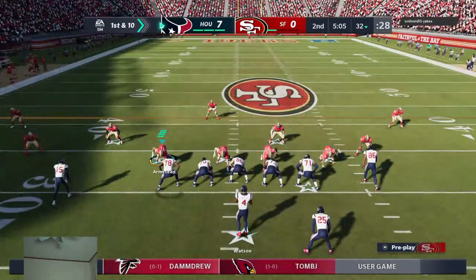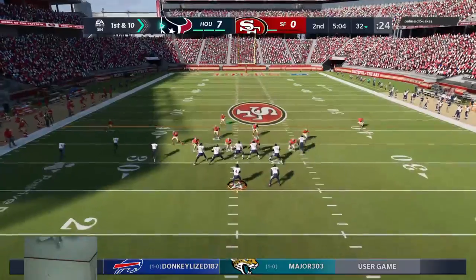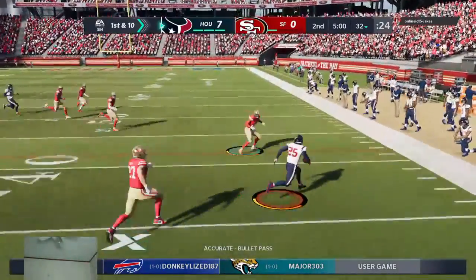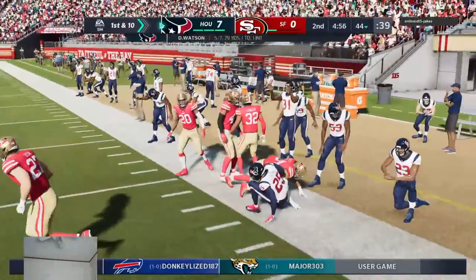The Texans offense ready to go here for their next drive. Things progressing to plan so far. Their defense has been solid, and they've got themselves a 7-0 lead after the touchdown the last time they had the ball. And this is no time to even think about, hey, are we going to milk the clock? Hey, are we just going to do ball control?